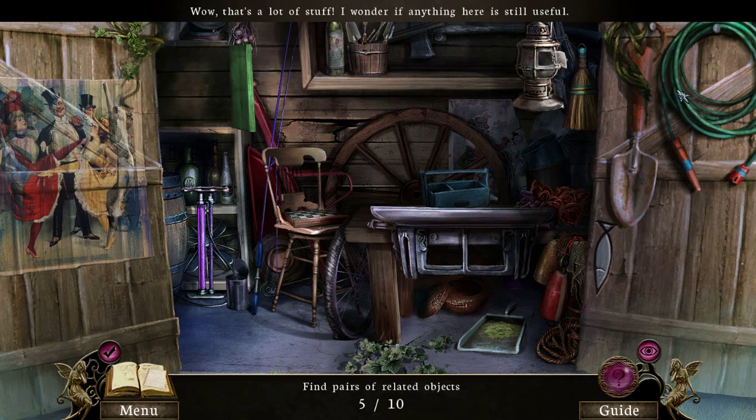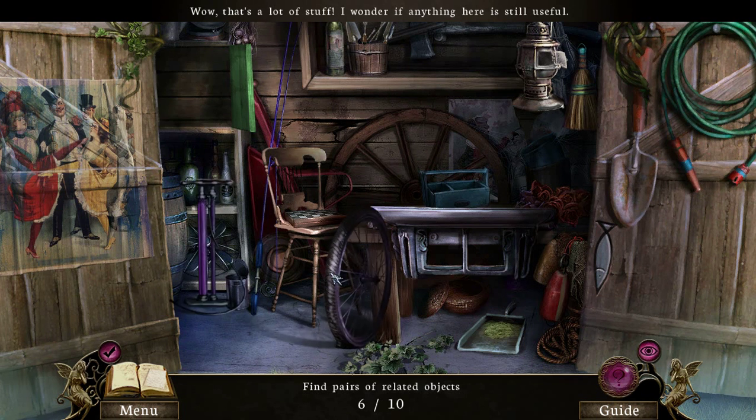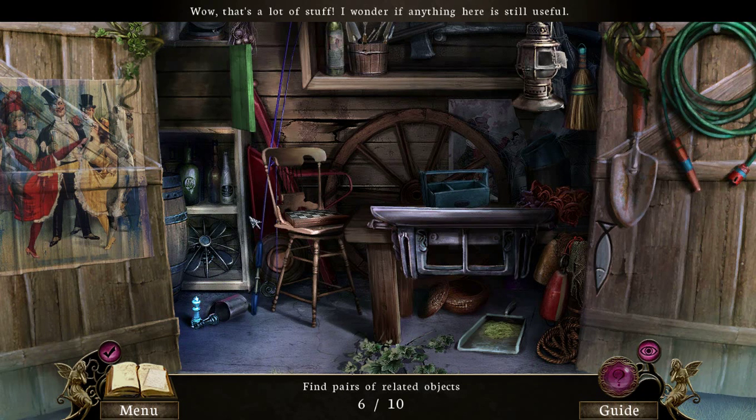That and something that needs to be inflated. So, what gets inflated around? Bike tires? That's a chess piece. That goes with the chess board. Let's use a hint. Dustpan and a broom. Two more pairs. Fish and a fishing pole.